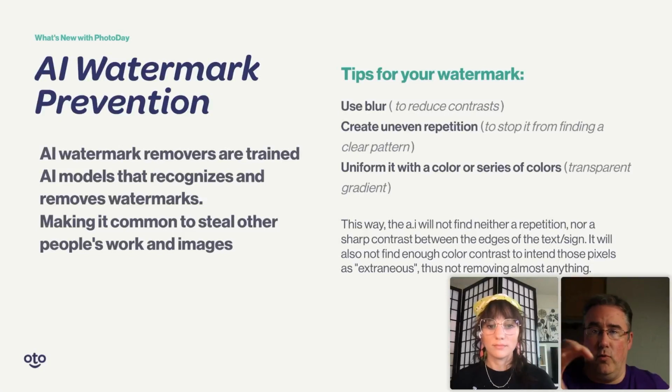Spot them around, rotate them, give them some color, give them a series of colors, give them gradients, make it difficult for the AI to tell the difference between your watermark and the image. One I played with the other day pretty much screwed up the face of the kid because it went over their face and it was a little transparent, but then there were some stripes and gradients in it, and it just completely wiped out the kid's face.